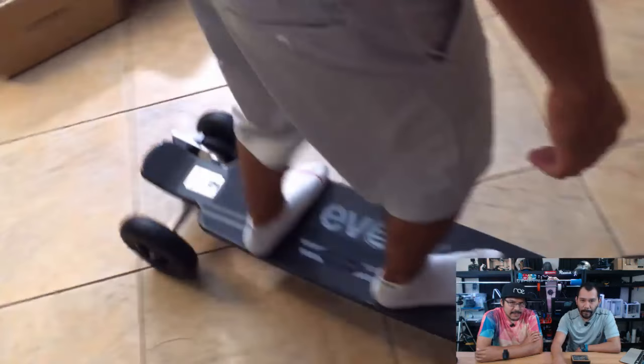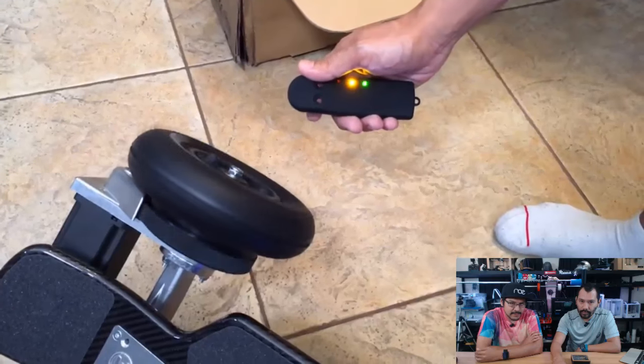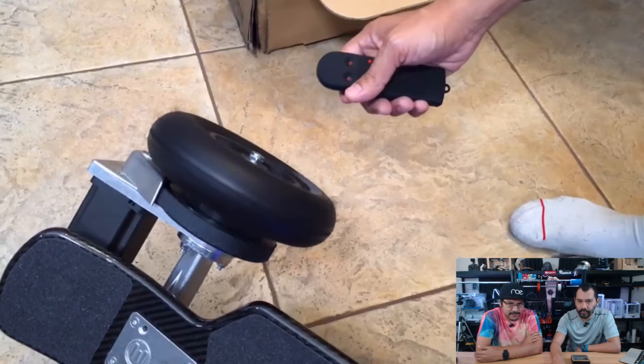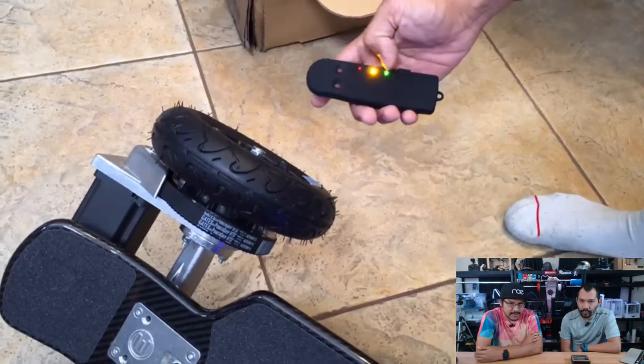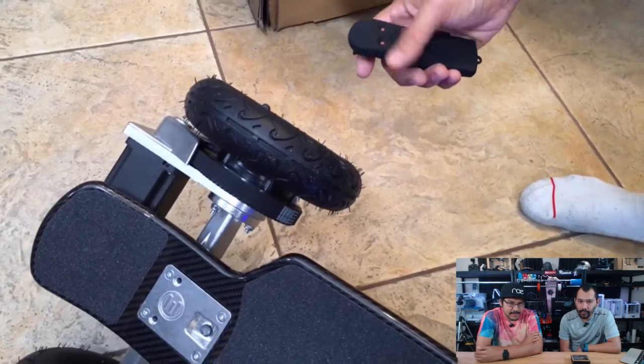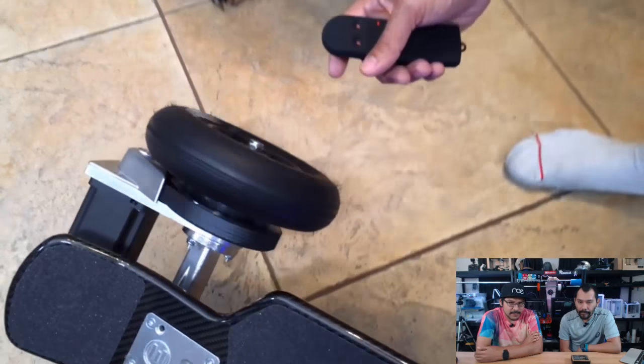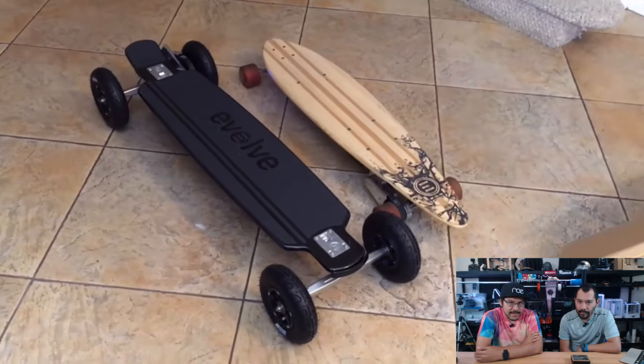I couldn't grab it. As the name implies, all-terrain means you can ride this outside of just regular concrete. You can ride this on grass, on dirt. And it's got rubber air-filled tires, a carbon deck, a very powerful motor, a nice Bluetooth remote, and a pretty decent beefy battery.